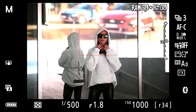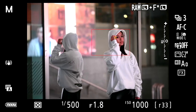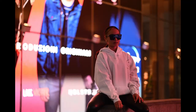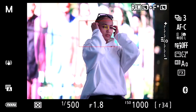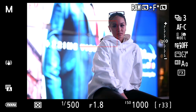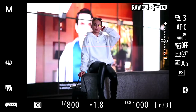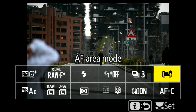We moved to a different location where there are many LCDs that change color to test the autofocus. Even with eyeglasses on, it can still find her eyes. And again, she removes her eyeglasses and bam, the eye AF is activated. I switch back to auto area AF and let Yasmin walk, and again, it didn't disappoint me.